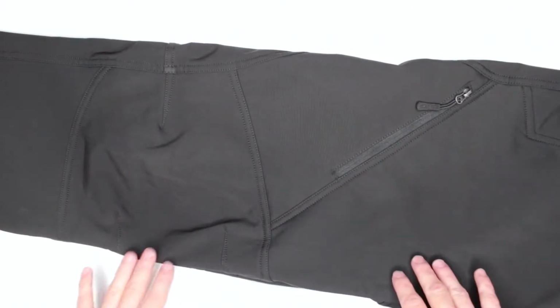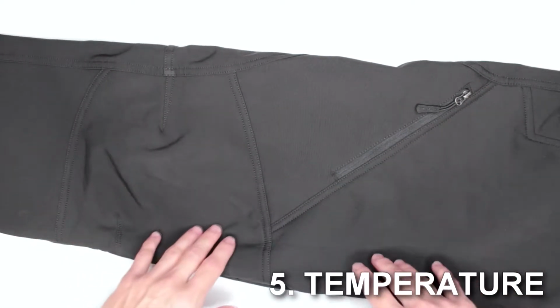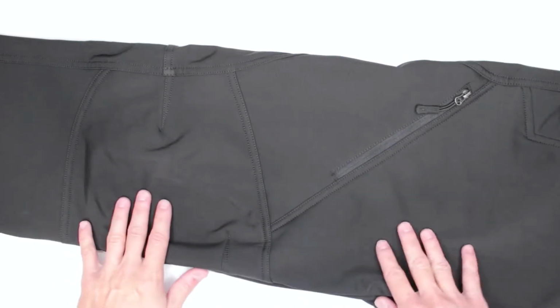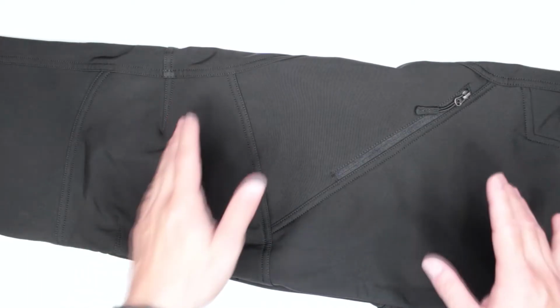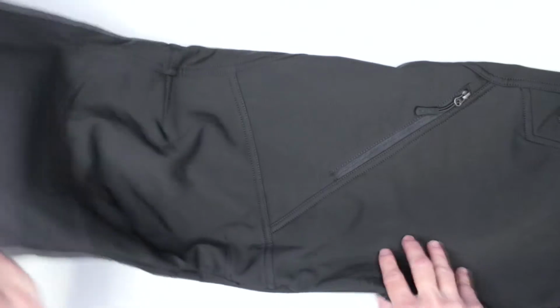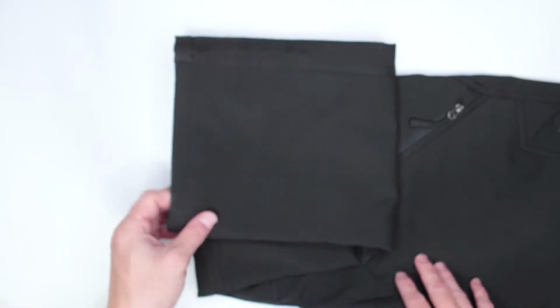Okay, so let's talk about number 5, the temperature. Now, I briefly mentioned that they definitely do keep you warm. I was testing them in 20 degrees, but like I said, you can check out the reviews. There are a lot of them on Amazon, and people talk about different temperatures that they tested these pants in, and they only have good things to say. No complaints when it comes to the temperature. This fleece definitely does keep you very warm.